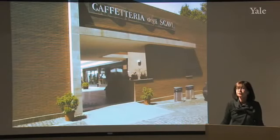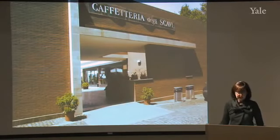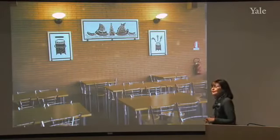It has a wonderful deck with tables and the ubiquitous Italian white umbrella. And the food is actually, you know, for a cafeteria, ain't bad. Italian pasta is always hard to make bad, it's always good.